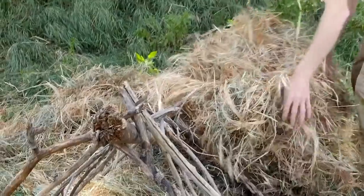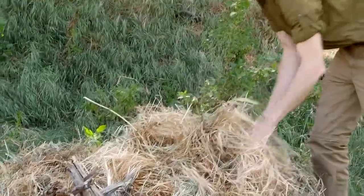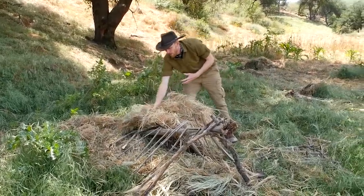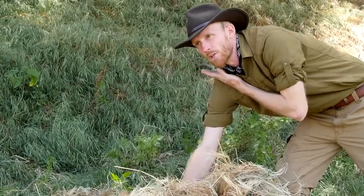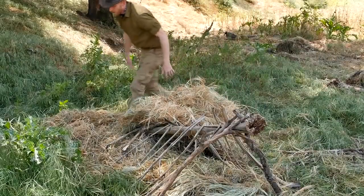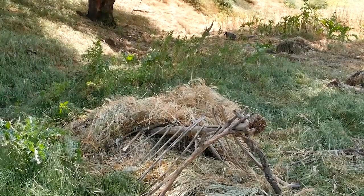My insulative walls for this type of material, to have the airspace effectively stopped, to create dead airspace, I need to have walls that are about 2 foot thick. So a good way to measure that is I grab my ridge pole and I measure out to my shoulder. That's a good 2 feet, and that's what I need here to have an effectively insulated shelter that could keep me warm down to freezing temperatures. Let's go get some more insulation.